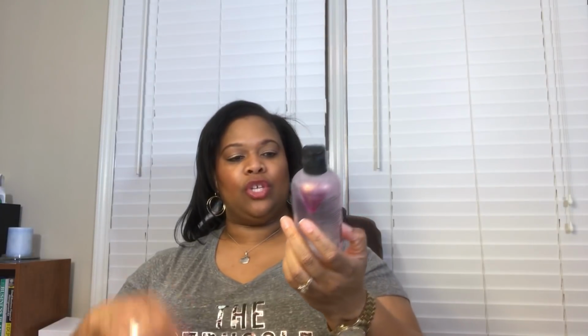The next item is the Twinkleberry Shower Gel. It's a 3-in-1 shampoo, shower gel, and bubble bath. I used it. It was okay. If it came in another set, I would use it or gift it, but I would not buy the Twinkleberry on its own.